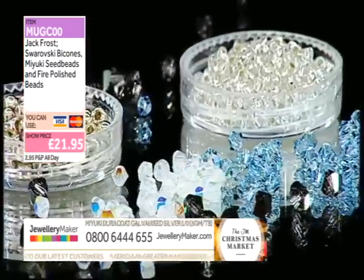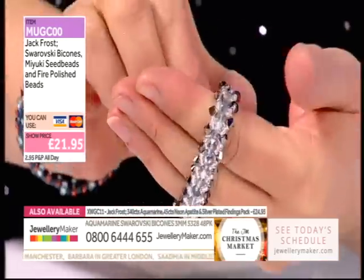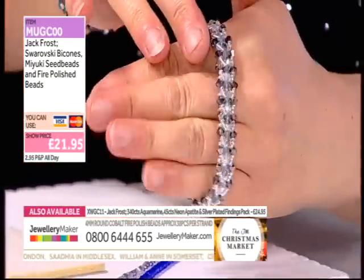This bracelet is gorgeous. Here's the 9mm bolt ring clasp in position, along with those stunning Swarovski. I love that. Seed beads, just beautiful. Again, price, roughly, if you were to sell them? Oh, gosh.